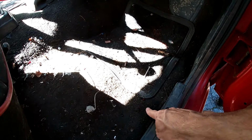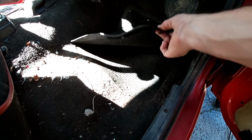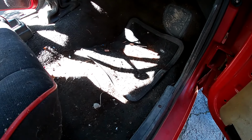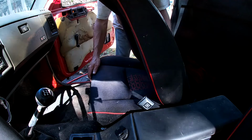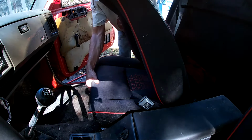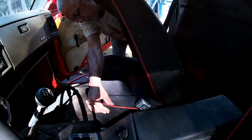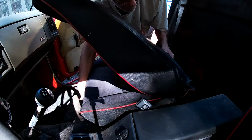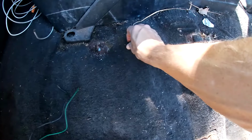Sugar! This was wet when I picked it up, and it hasn't dried. And I've aired it out multiple times, so I might have to pull this up. Alright, let's pop the seat out and use an impact on the rear bolts, or nuts. Oh, it's stuck to the floor. This truck keeps giving me money.